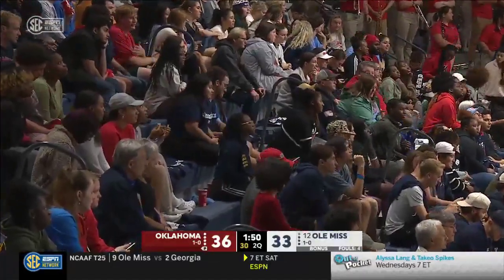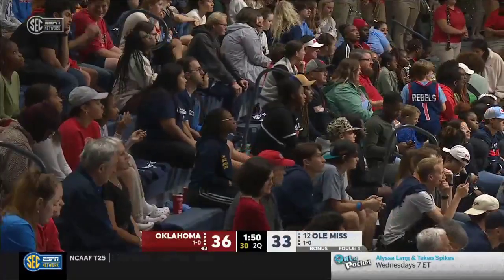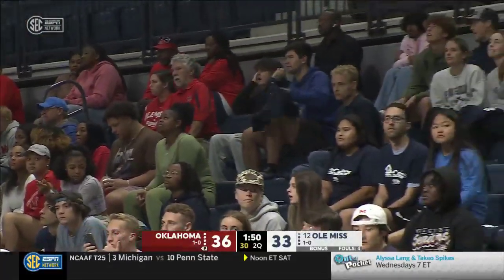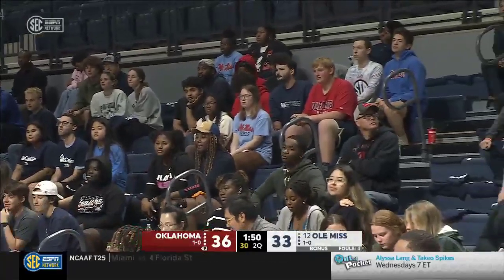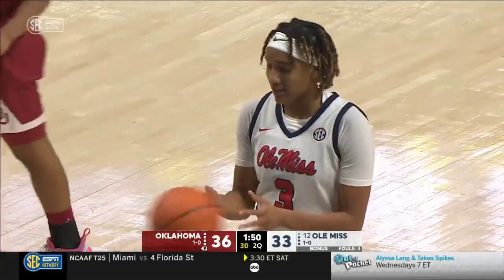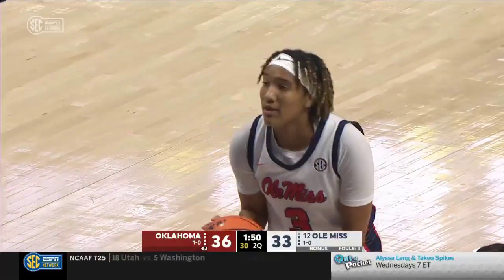Good crowd on hand here tonight at the SJB Pavilion. They had a day game on Monday where they had over 7,000 school-age kids. So they said this is really opening night for the fans to come in the evening, and they were hoping for a big crowd, and this crowd is just waiting for Ole Miss to hit its stride.